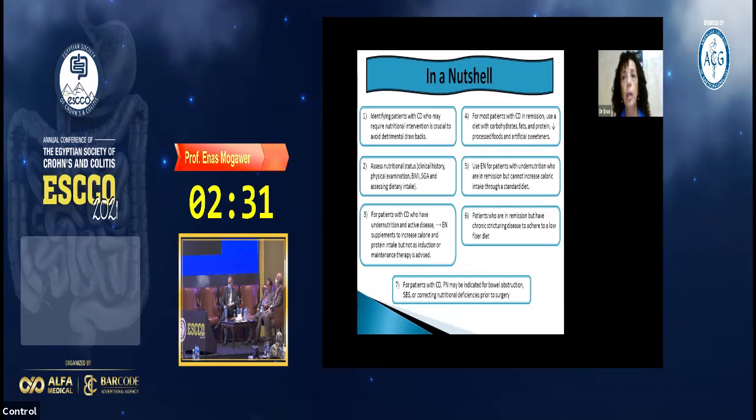Most patients with Crohn's disease in remission, if they're able to sustain enough intake, that's enough. If not, just add a supplemental enteral nutrition. Do not restrict fibers except if there's a stricturing disease. Remember, a healthy diet is your key word. It's the key word in all cases. If the patient has short bowel syndrome, severe malabsorption, you might need to consider parenteral nutrition.